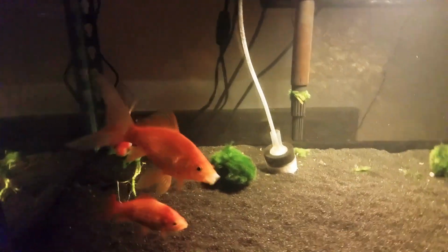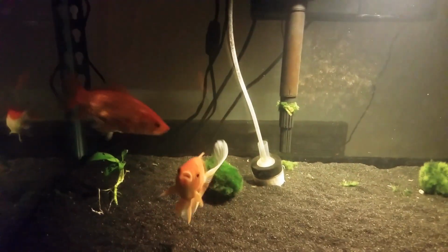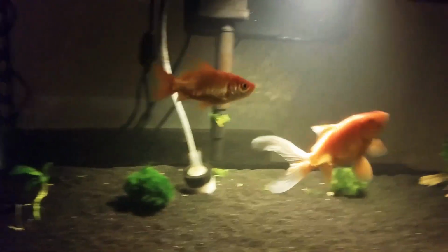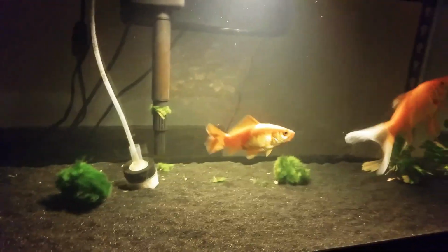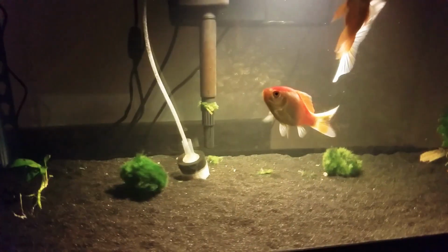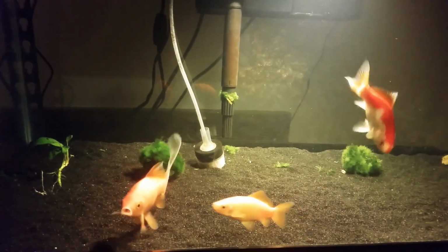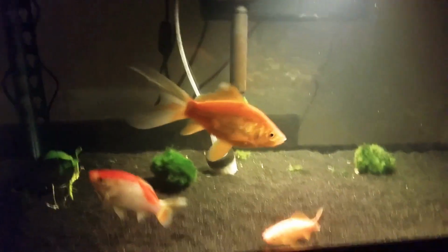People confuse them because both comets and commons are often sold as quote-unquote feeder fish or fair fish, because they are very similar and they do crossbreed, as pretty much all breeds of goldfish will, and they do end up kind of thrown into the same category a lot, even by very professional goldfish keepers. So I just kind of wanted to go over this today.